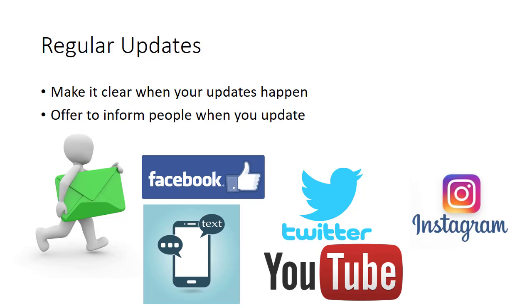There's nothing more frustrating than me seeing a great headline on Twitter. When I go to the page, I find it written by some marketing company 18 months ago. So produce regular content. Tell people about it through regular updates. And make your website pay.